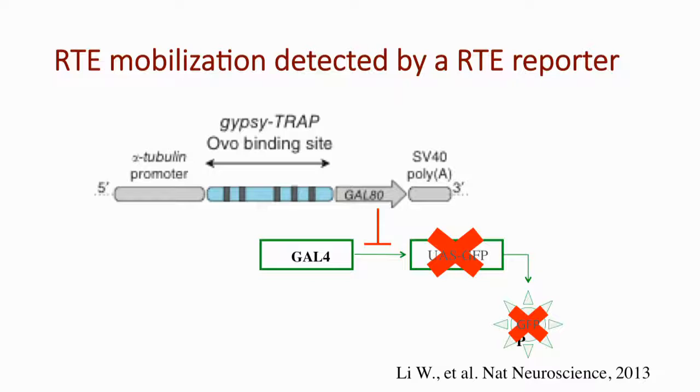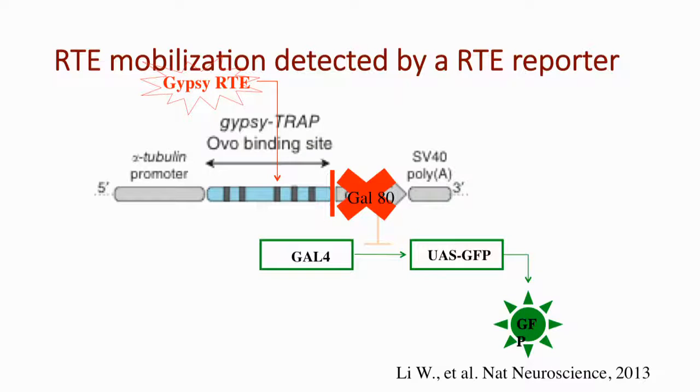So we now knew that in a PWE mutant, there's an increase in transposable elements and a loss of the piRNAs, and is there a consequence to transposable element expression and mobilization? So we utilized an approach from Josh Dubnau of Cold Spring Harbor, who developed the gypsy trap assay. It's set up so that when an endogenous gypsy jumps into the ovo-binding region, this target, it will inactivate Gal80, and that will lead to the expression of GFP.